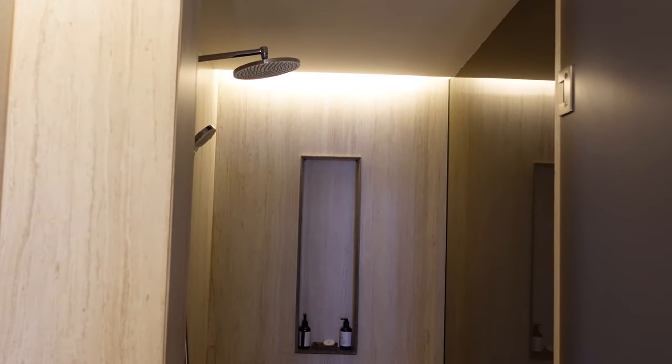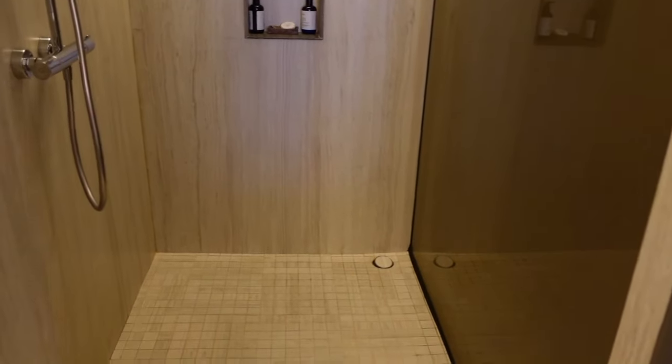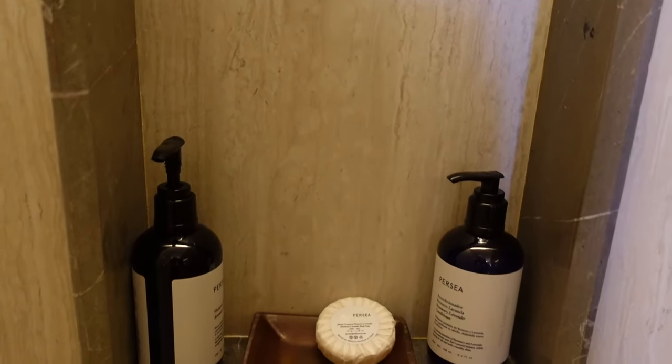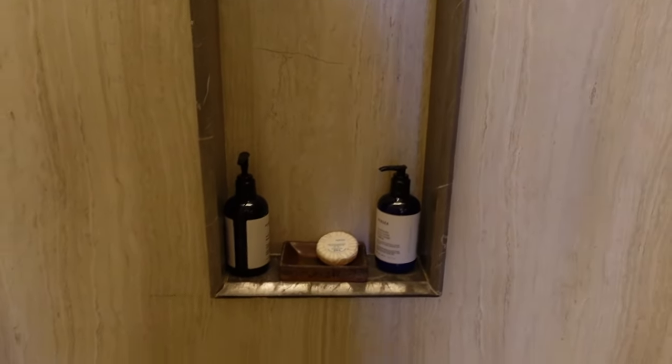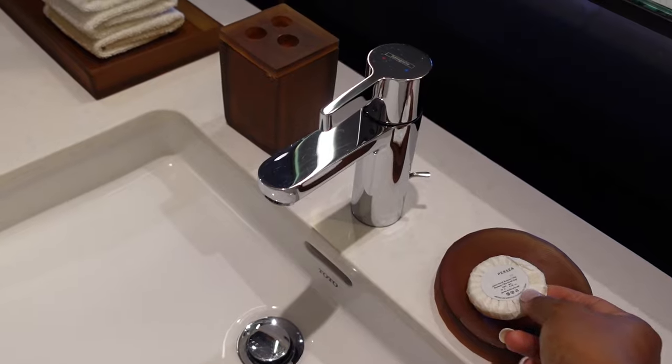Yeah, I did not think Hilton would be giving, but Hilton is giving a little something, something. I like the lighting details, they're nice. It's a rain head shower situation. It's nice. It doesn't look worn down like some of the hotels I've seen.